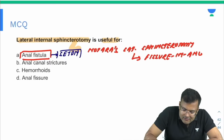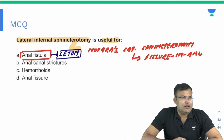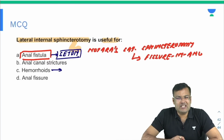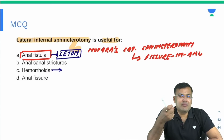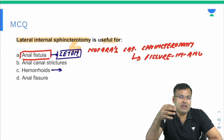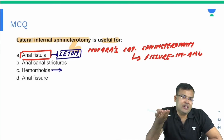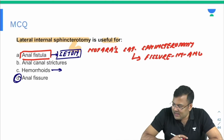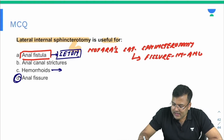Seton or sometimes VAAFT, video assisted anal fistula treatment. For hemorrhoids up to second degree, and some patients of third degree, we perform rubber band ligation or sclerotherapy. For selected patients of third degree and fourth degree we perform hemorrhoidectomy. So the correct answer for this question, guys, is D. D is the correct answer.